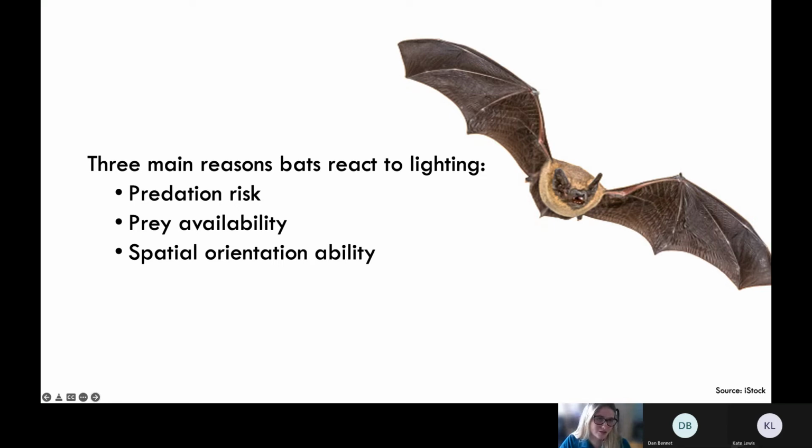And spatial orientation. Although there's the saying blind as a bat, all bats receive inputs from both their vision and their echolocation. They mainly rely on their echolocation, but lighting can dazzle a bat's vision and impede their spatial orientation.